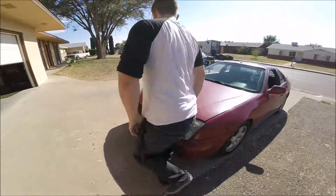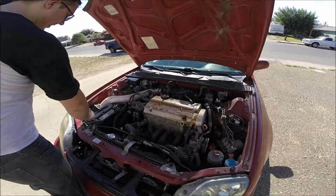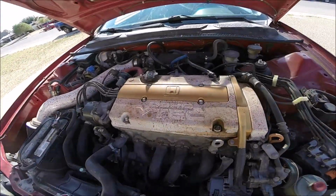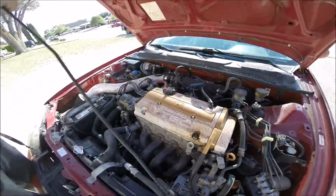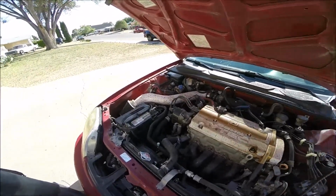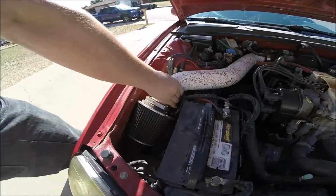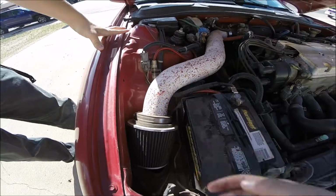It's the paint scheme on this. I didn't do any of this myself. It was purchased like this. Now it's not OEM from the factory like that, but it's a dual overhead cam with VTEC running about, I'd say, 210 horsepower. There's a Skunk2 aftermarket intake manifold. You got a big cold air intake right there, and the positioning is great.